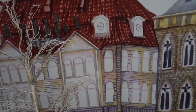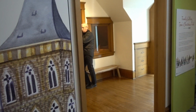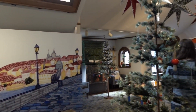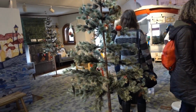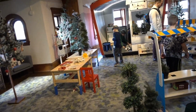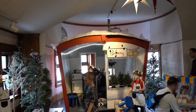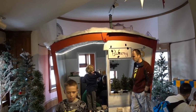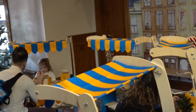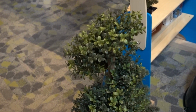And if you have little ones that you think may not enjoy walking around a mansion full of things that they cannot touch, well, guess what? There's a whole play area here set up just for the kids. They've got all sorts of workstations set up and even a cool little bakery that they can make some things and work on some crafts and have some fun.